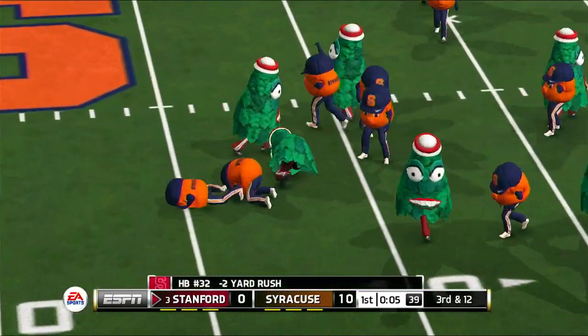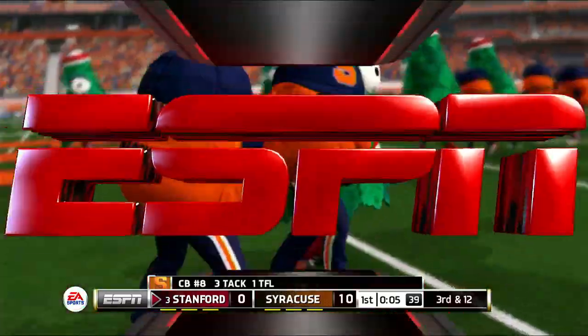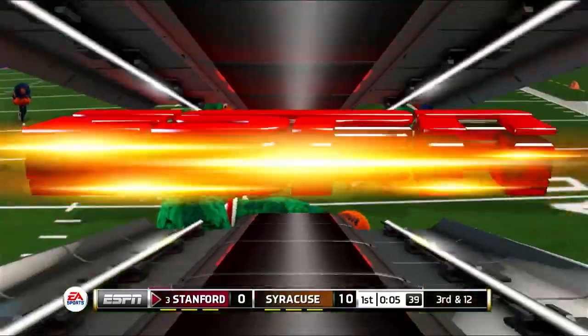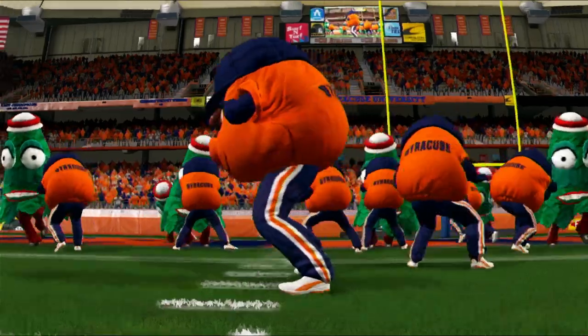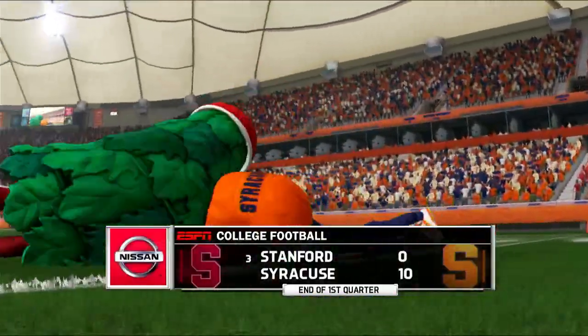And they make the stop at the 41-yard line. Well, he's known for locking down receivers, but that doesn't mean he won't come up and lay the lumber on the ball carrier. That's it for one, and we might have the upset of the week on our hands. 10-0, Orange.